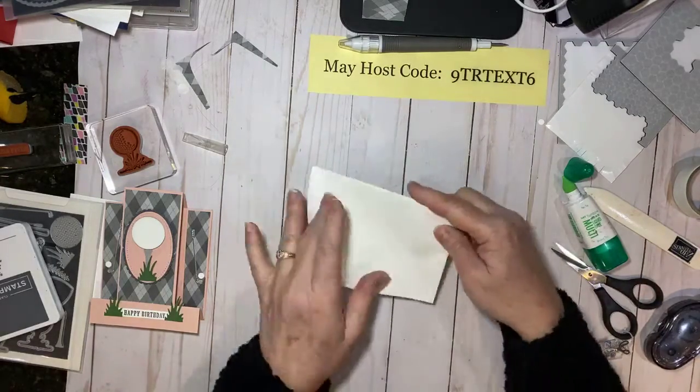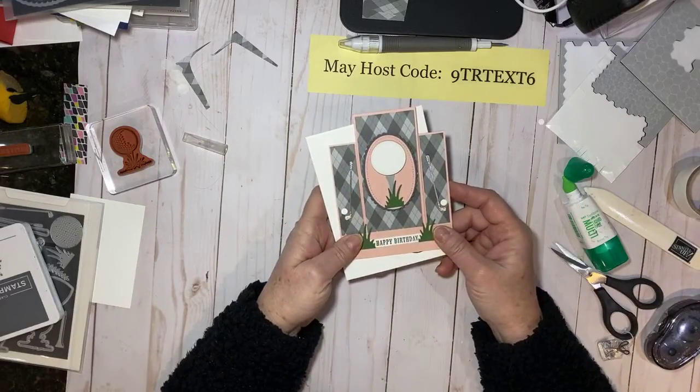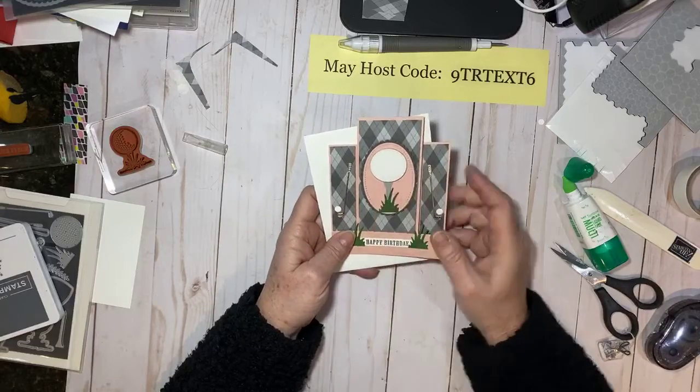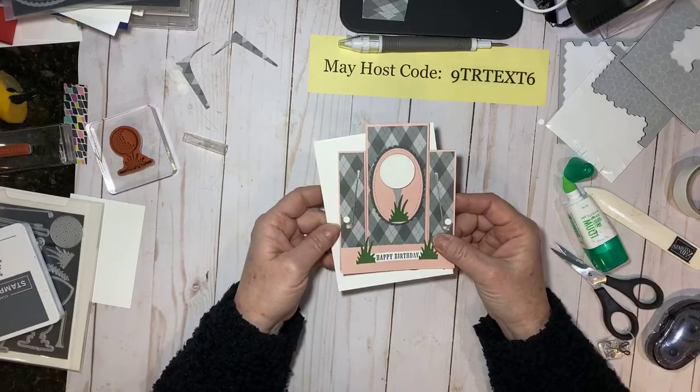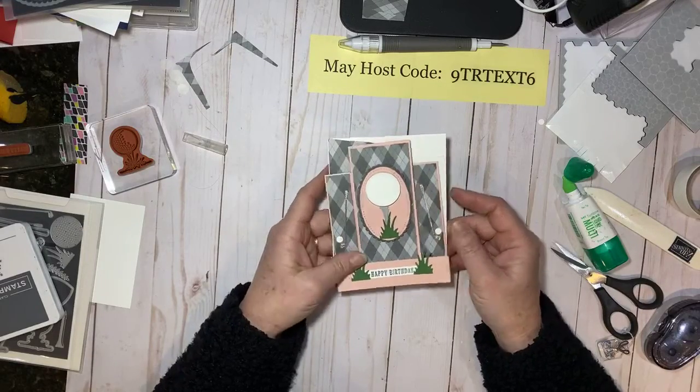So that's my take for the pink and gray card. Turns it into a girly card. I love this card. In fact, I'm gonna hang on to it for my daughter. Her birthday's in September, and this will be her birthday card.